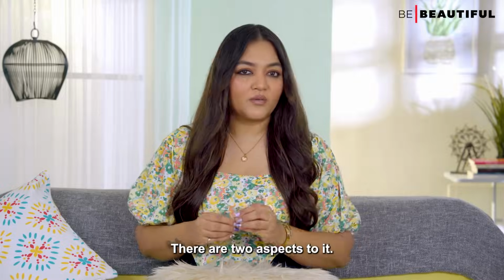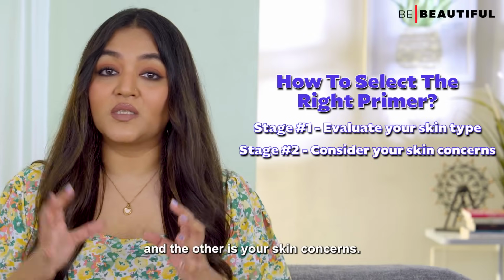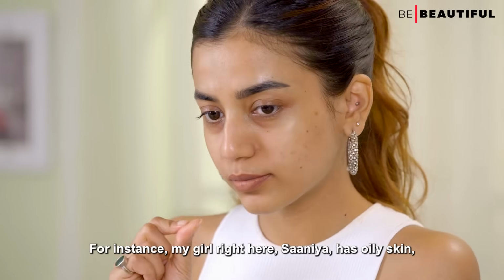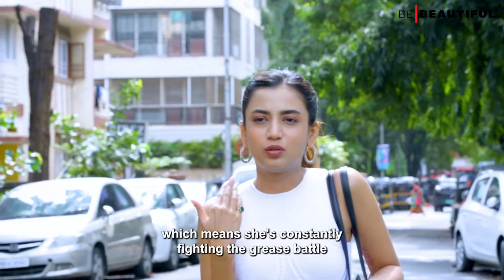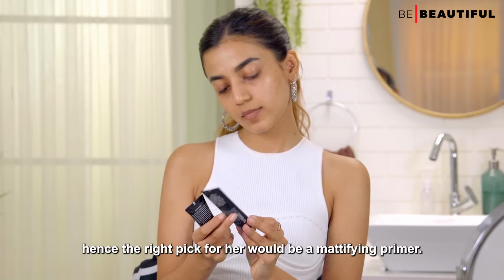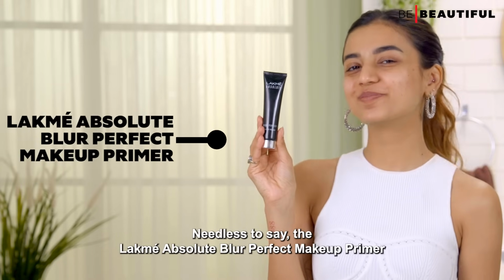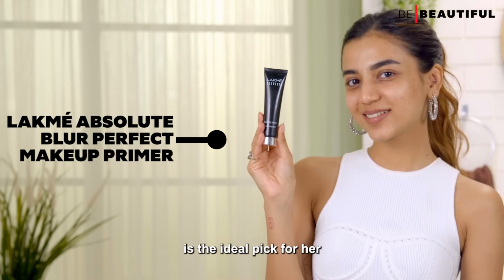There are two aspects to it. One is that you need to take your skin type into consideration, and the other is your skin concerns. For instance, my girl right here, Sanya, has oily skin, which means she's constantly fighting the grease battle. Hence, the right pick for her would be a mattifying primer. Needless to say, the Lakme Absolute Blur Perfect Makeup Primer is the ideal pick for her.